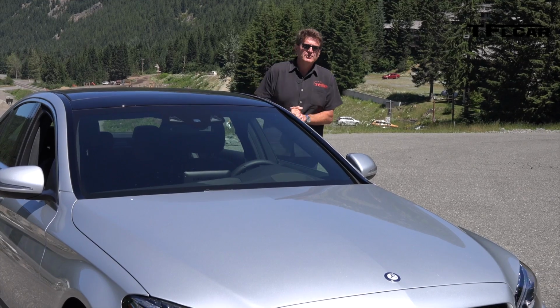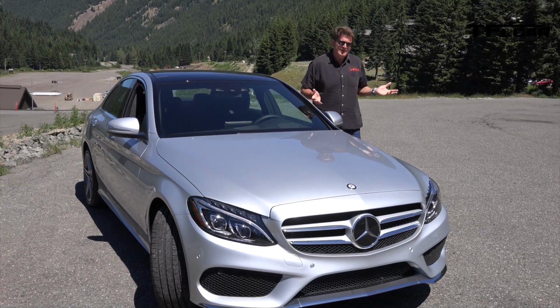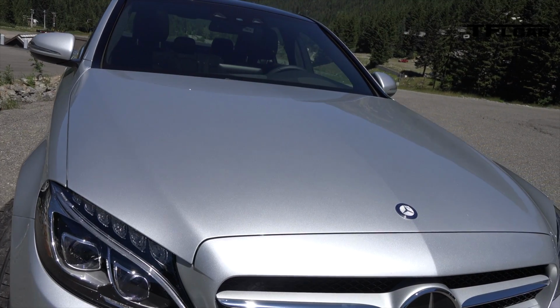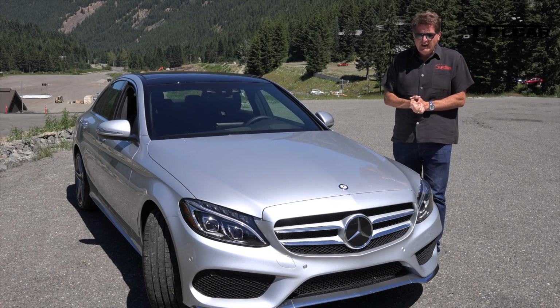Now, style-wise, the new C-Class looks a lot like the S-Class. In essence, a baby S-Class. There's a strong family resemblance, and all the German manufacturers are doing that. Think of the BMW 3 Series, looks like the 7 Series, like the 5 Series.